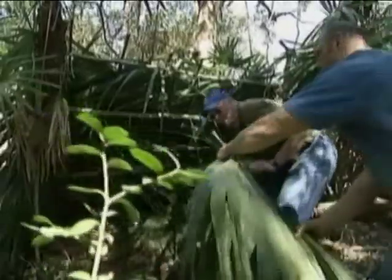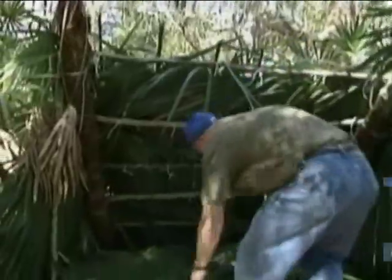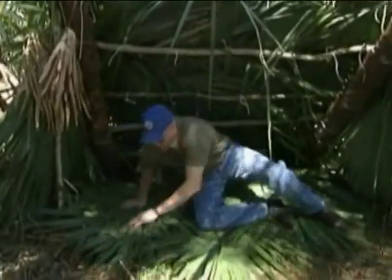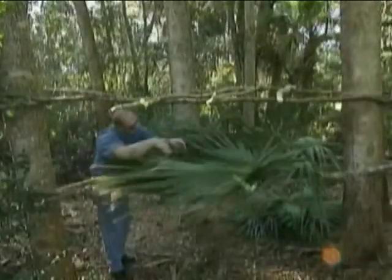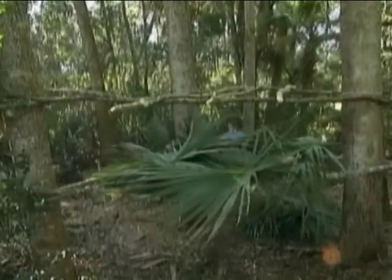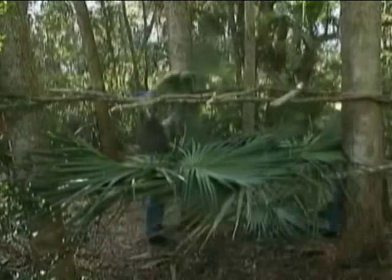Try not to sleep directly on the ground. Elevate yourself by piling up several layers of palm fronds or other broad leaves to serve as a cushion. The goal is to try and remove yourself from crawling insects. A sufficient bed can be made by constructing an elevated A-frame.